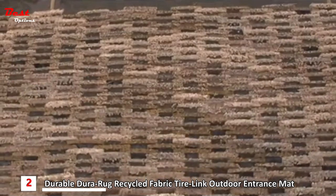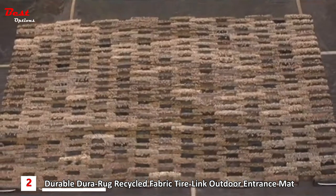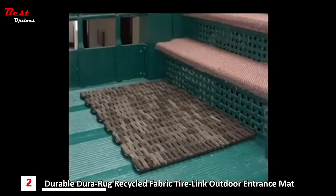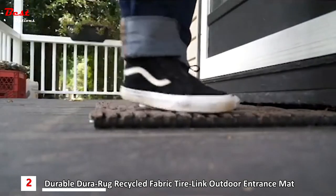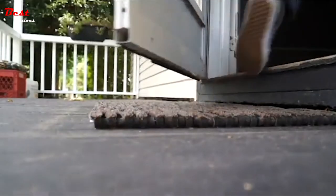Dura-Rug is an attractive and practical choice for not only your home where keeping dirt and debris out is your top priority, but also for other applications such as commercial entrances and industrial workstations where durability and functionality are required. The Dura-Rug from Durable Corporation.